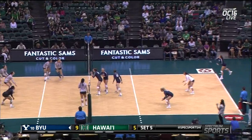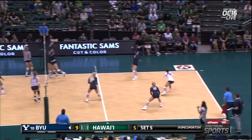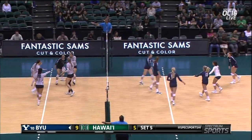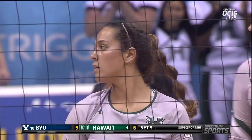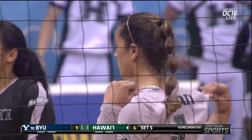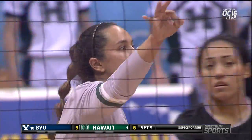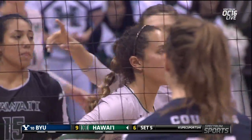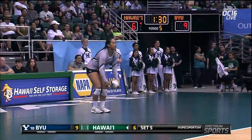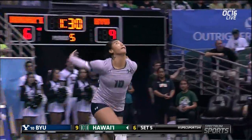So nine serving five. Yosia goes outside. Granado. Did she get the touch? Yes, she did. Granado continues to deliver. Hawaii back within three again. She has got the hot hand. Granado now with 54 swings, hitting .315. Wow. In a double-double performance as well. 13 digs for Granado. Here's Noreen Yosia.